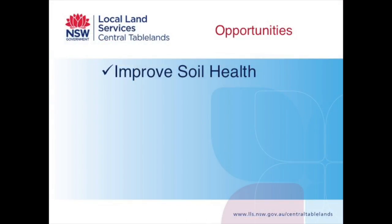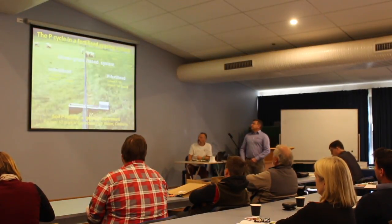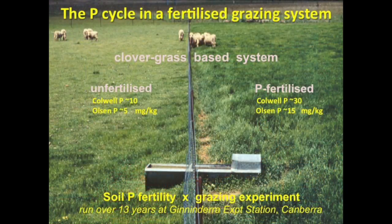So I guess one of the major opportunities that all small landholders, whether you've got 10 sheep or 10,000 sheep, is to improve your soil health. And improving your soil health obviously has that buffer against those climate extremes as well. So some of the Gindera experiment from down at Canberra showed that adding single super phosphorus can obviously have big impacts for your production. So on the left of that fence there is unfertilised, on the right is fertilised with single super.